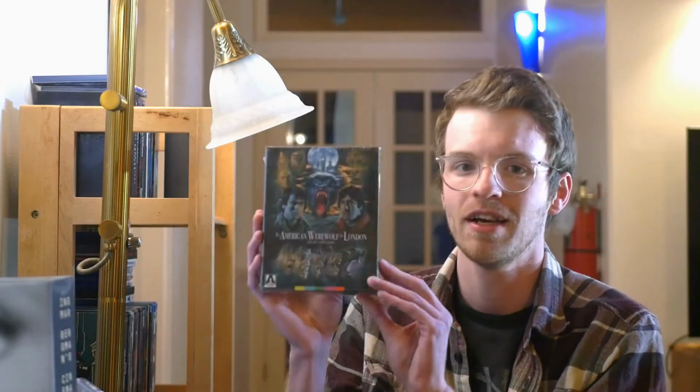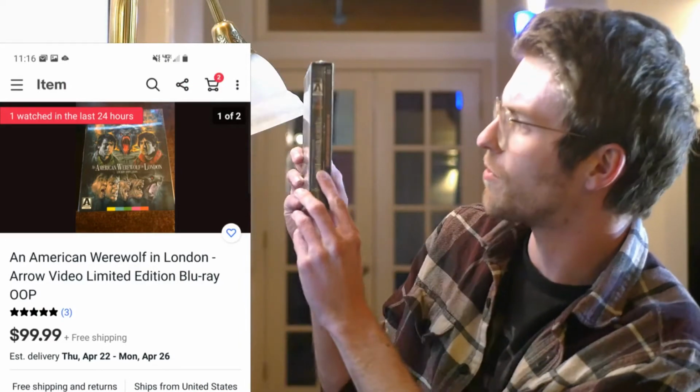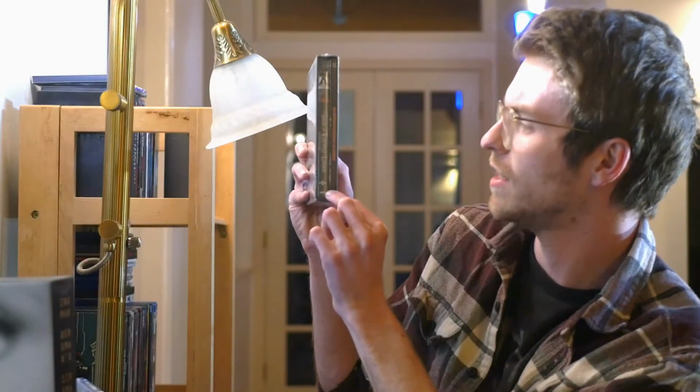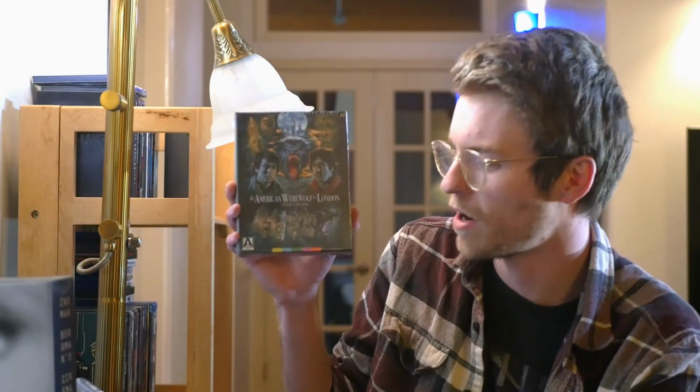Next one, we have an unopened copy of An American Werewolf in London. This is currently valued on eBay at around $99. This collection comes with a little booklet and a poster, and I originally got this for around 50 bucks, I want to say, on eBay, and then it skyrocketed pretty quickly. Once again, another Arrow Video release, so I'm sure you can get the Region B for much cheaper, but it's always the American releases that are valued much higher.